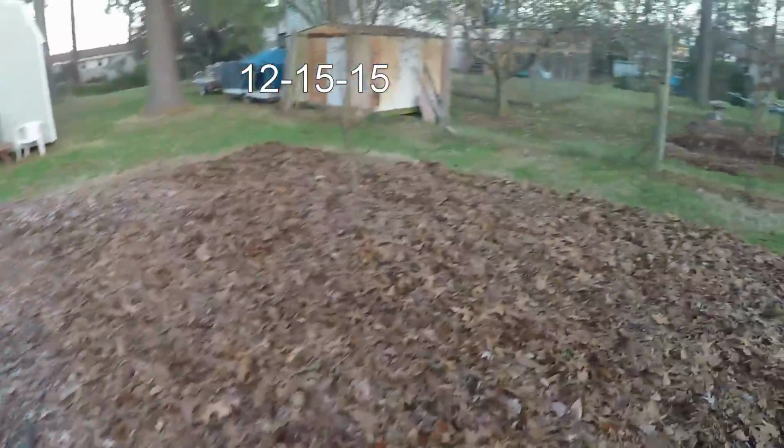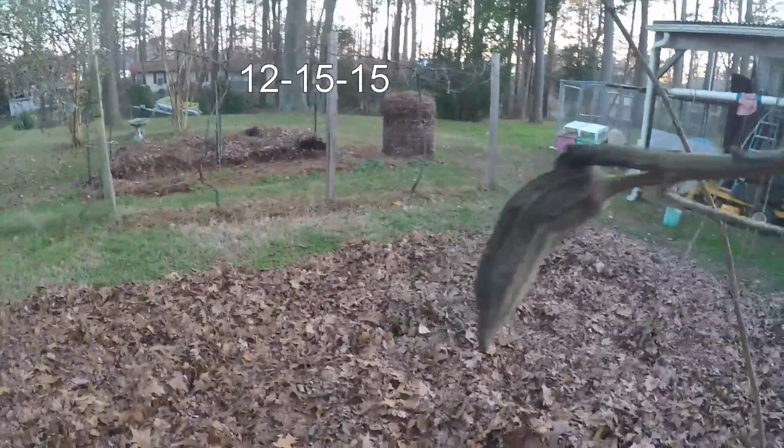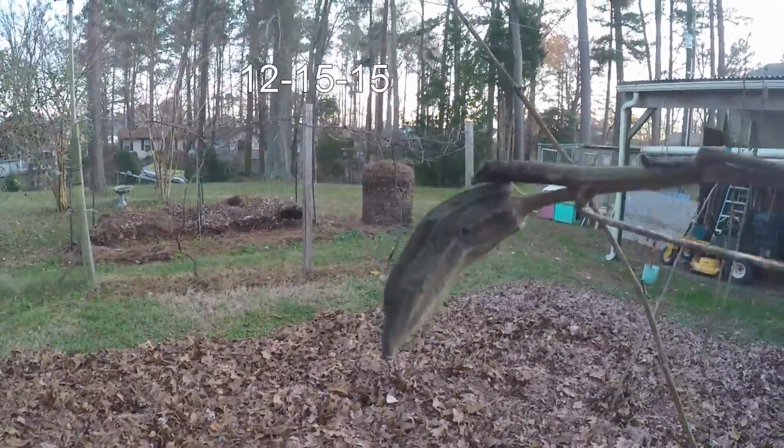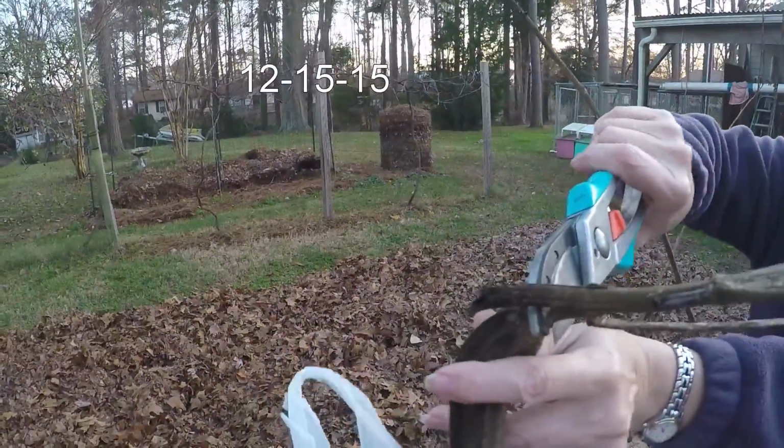And I'm going to pull these over or break them over because they get broken, and my wife will start cutting and put them in her little Wally World bag.